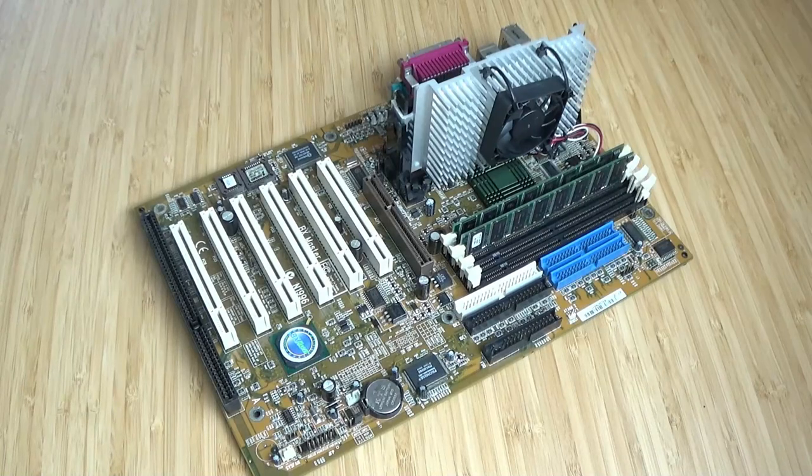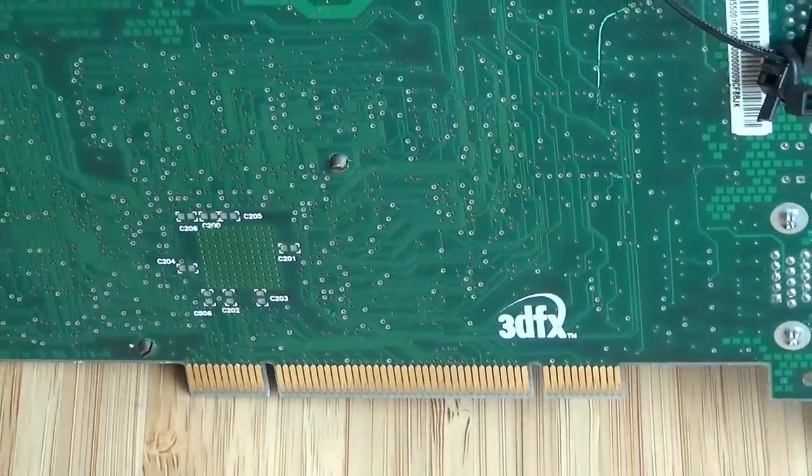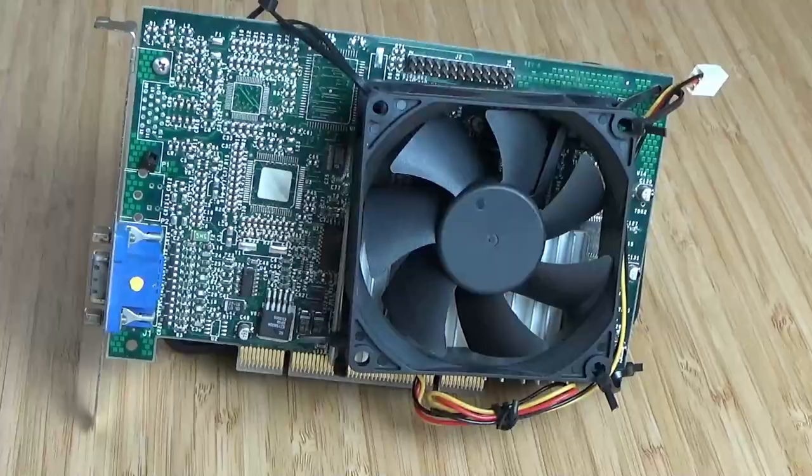Years have come and gone. Now in my mid-30s, I managed to gather all the parts to build a PC of this period exactly as I like. A Voodoo 3 3000 PCI was located in a recycling center at a very good price. A fan is always a good idea with this one.